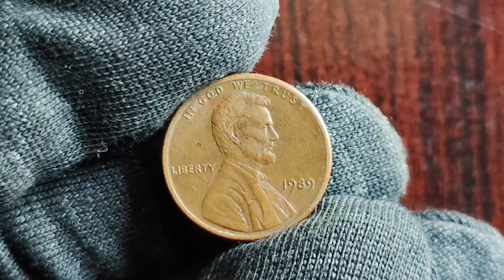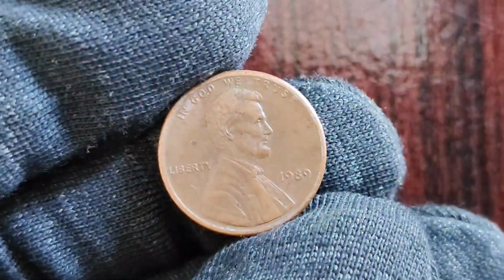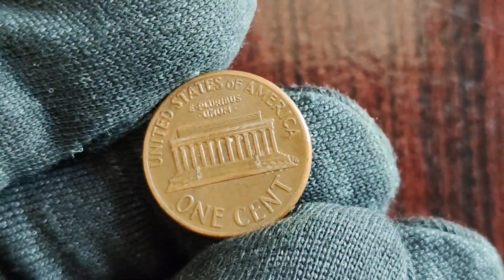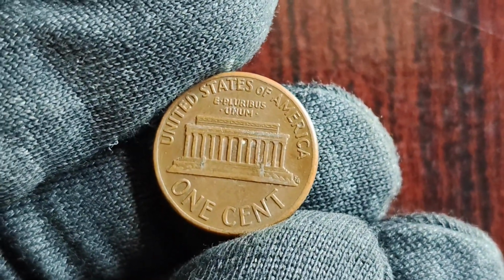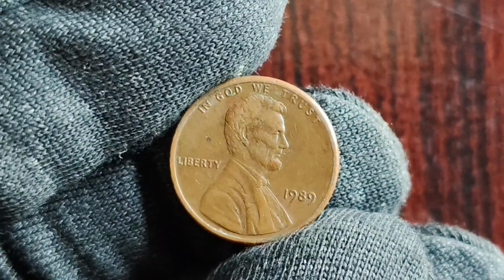If you think you have a high-quality version, the next step is to have it graded by a professional coin grading service. Companies like the Professional Coin Grading Service, PCGS, or the Numismatic Guarantee Corporation, NGC, specialize in grading coins and can give you an official evaluation. A high-grade certification from one of these companies can significantly increase the coin's value and attract serious buyers.